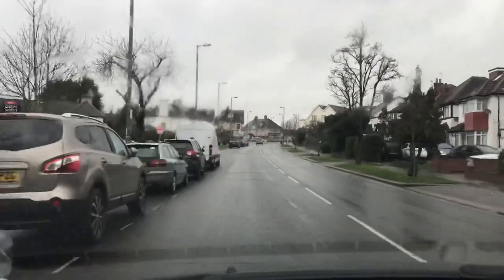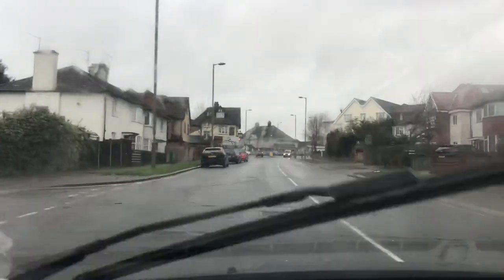So there's no defined lane or lanes on approach to this entrance, but naturally you want to keep to the left hand side, yeah?